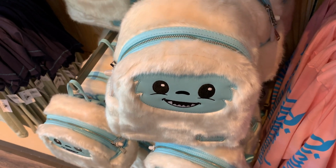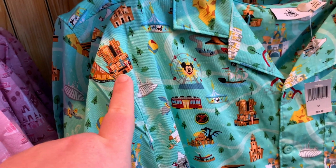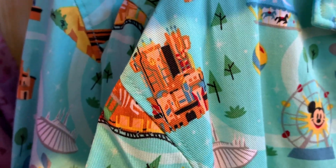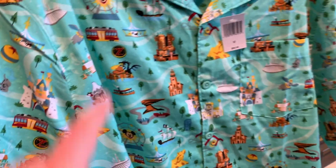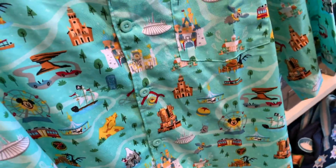I am obsessed. California Adventure Fair, Mickey's Ferris Wheel, got Tower of Terror, which actually I think this is Guardians of the Galaxy Mission Breakout now that I think about that. And then Space Mountain, got Dumbo, got the castle, of course.